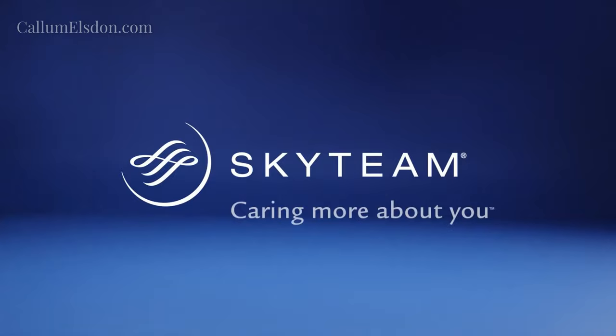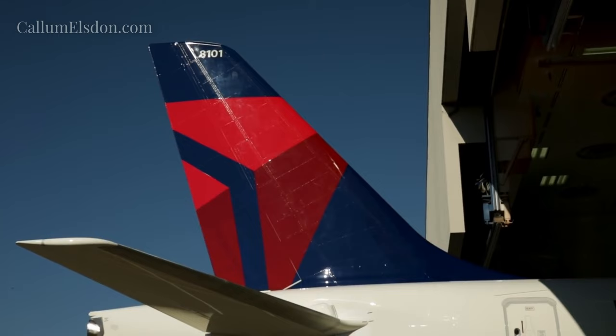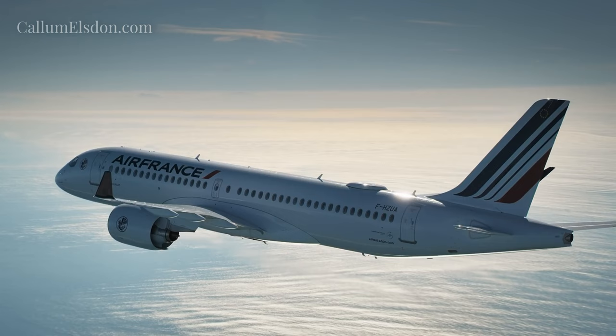As part of SkyTeam, you get mutual frequent flyer benefits on all member airlines, as well as the ability to redeem points on most partners. I'll go down how you can redeem those points a bit later, because it's not really that easy at the moment. And here is all the SkyTeam members you get access to, from their 49% owner Delta, to transatlantic joint venture partner Air France KLM, through to less well-known partners such as Tarom. It's quite an interesting bunch.